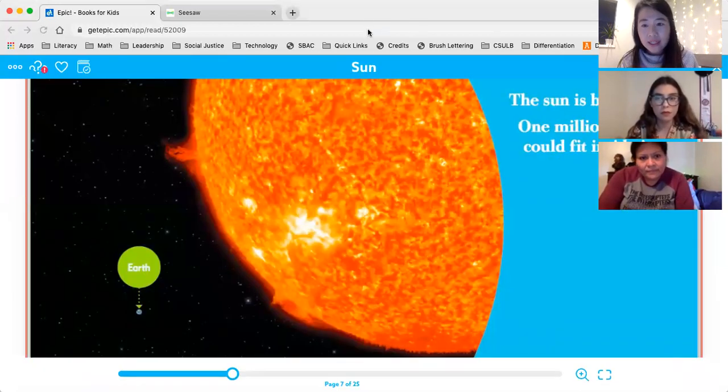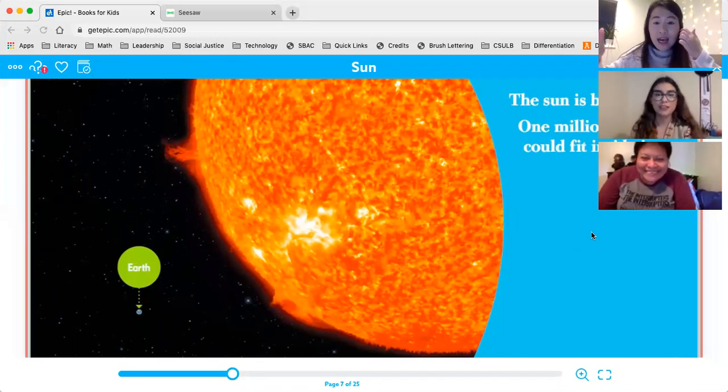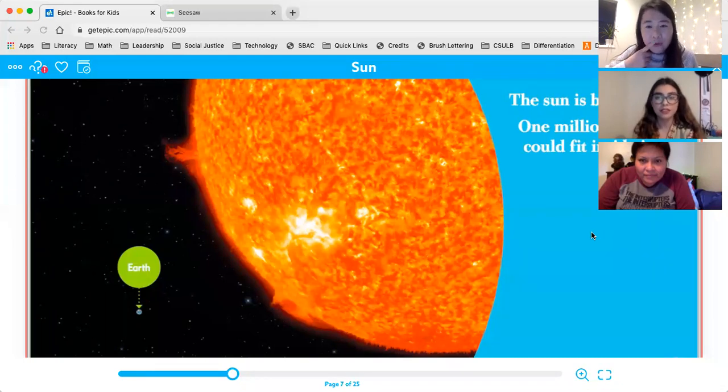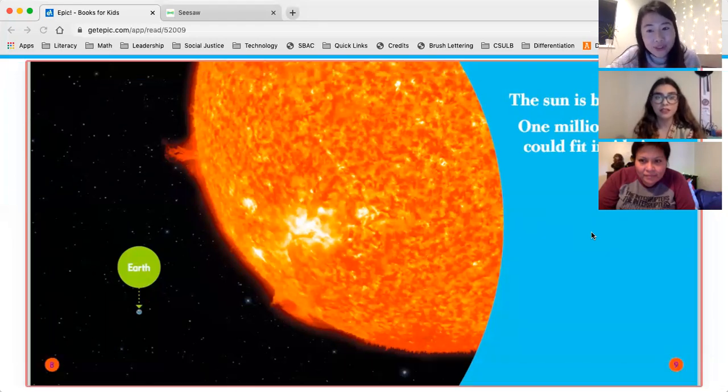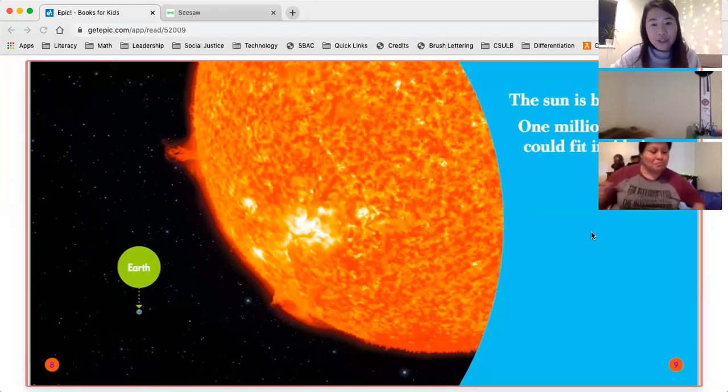The sun is big. 1 million Earths could fit inside it. And when I read this part of the text, it blew my mind because I actually want us to go back and revise our drawing now. I think some of you guys thought the sun was maybe, when I draw my picture of going to the beach, I always make the sun this small, right? But let's think. Now that you know 1 million Earths could fit inside of it, what do you think your sun could look like? So maybe you can take some time right now to revise your drawing. Maybe you can draw the Earth and the sun and show us what that could look like.